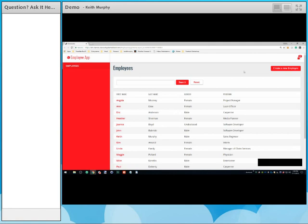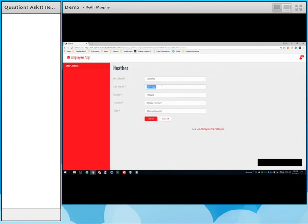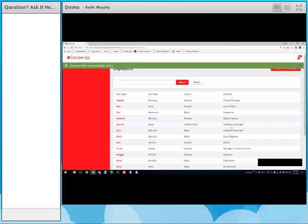Okay, so here are all the rows from that SQL spreadsheet, and I can go into any of these. So I'll pick on Heather here. I'll just change her name to Murphy, and I'll hit save, and that updated her. I can go ahead and create a new employee, kind of get the idea here, and so on. I can add whatever I want in here. Hit save, and that's all in here as well.